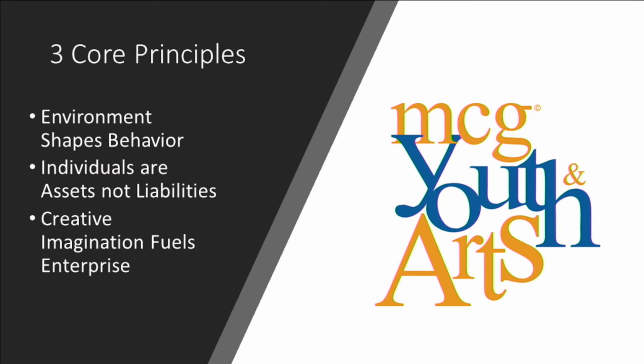Our three core principles at Manchester Craftsman's Guild, and you see MCG Youth and Arts, so we kind of rebranded as MCG Youth and Arts. And so when you see that, that's Manchester Craftsman's Guild. Our three core principles are that environment shapes behavior. In our building, we don't have cameras, security, you're not walking through metal detectors. We just operate under the idea that everybody that walks into the building deserves respect, and we expect respect in return. I hope that made sense.